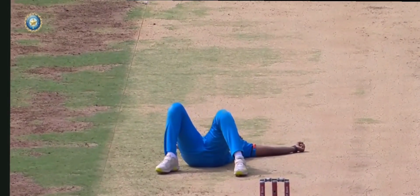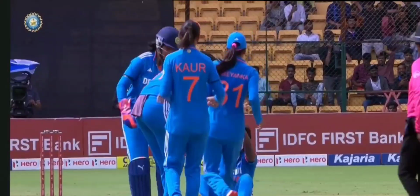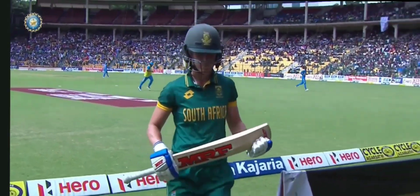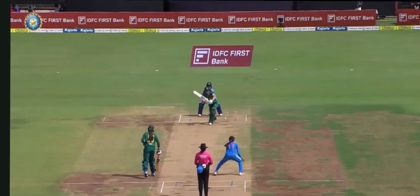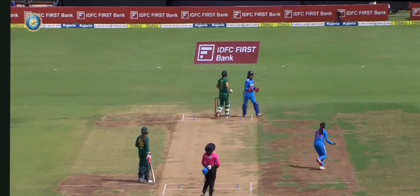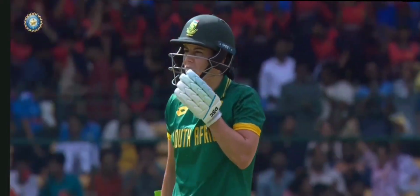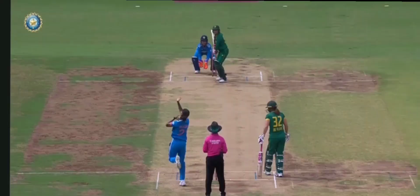Another one. What an effort this. Arundhati Reddy has pulled off a blinder. What a catch. Bosch dismissed for 5. South Africa 114 for 3. In there and gone. Change of angle works for Treyanka Patil, and she picks up the big wicket of Marizanne Kapp.